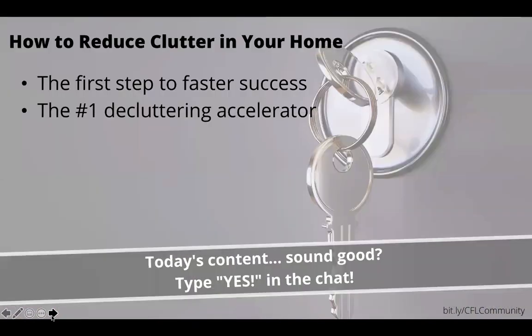All right, so here's what we are going to cover today. We're going to look at how to reduce the clutter in our home. So the first step to faster success, that's what we're going to look at. And then we're going to cover the #1 decluttering accelerator. Does that sound good? Give me a yes in the chat or a thumbs up if you're ready to get going and get stuck in.